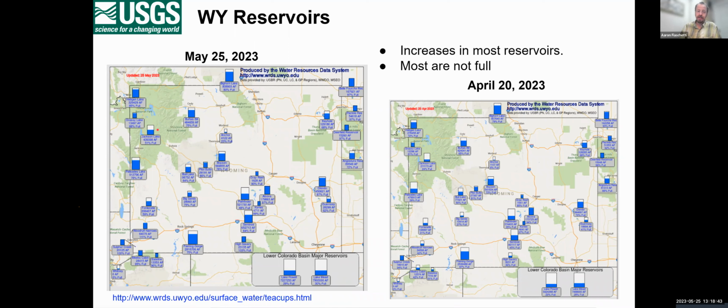And that's probably a reflection of a few dry years and quite a bit of storage to be filled, with the exception of management factors also. But that's all I have.